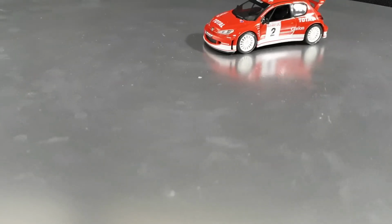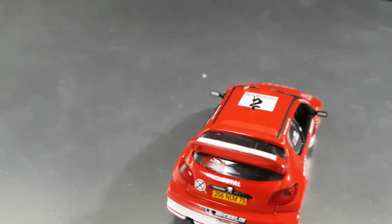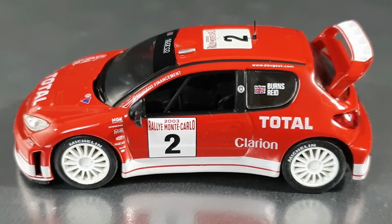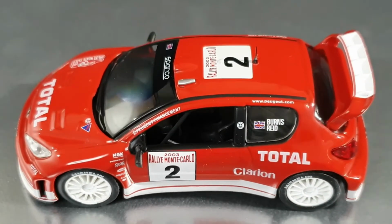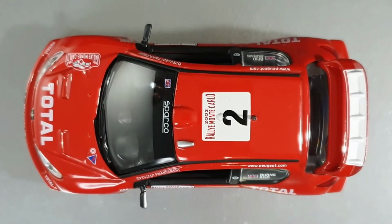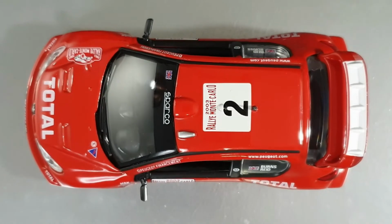The Peugeot 206 WRC made its debut in the Rally of Corsica, May 1999, the same race that Peugeot retired the 205 T16 15 years ago. By the time Richard Burns drove this version of the 206 WRC, it was in its 4th year, having won 2 World Rally Drivers' Championships and 3 World Rally Constructors' Championships in a row.